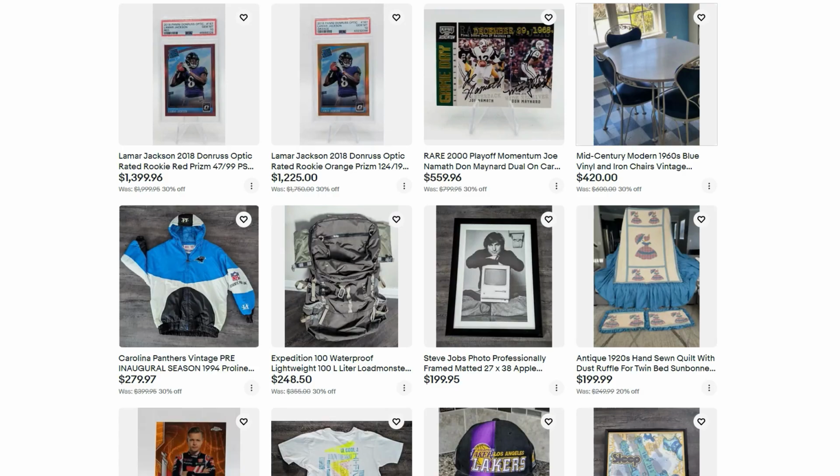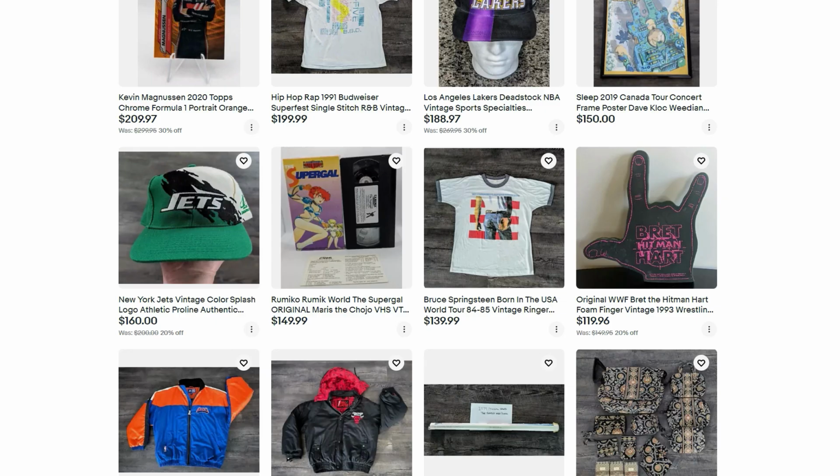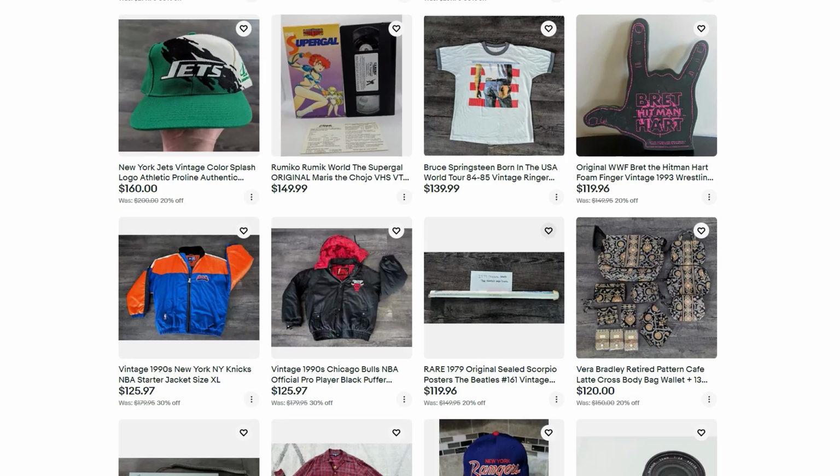Steve Jobs photo. Here's an Expedition 100 backpack, $248. I've heard of those actually. I think they're pretty valuable bags. Original Bret the Hitman Hart foam finger. That's really cool. I don't know if it's worth $120.